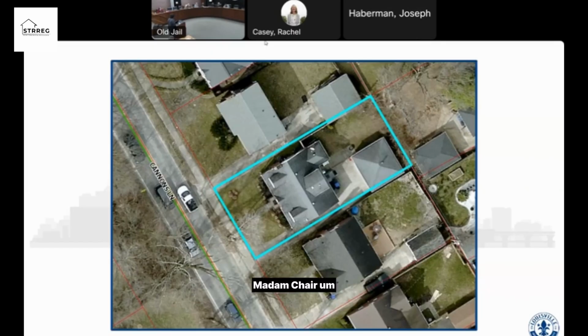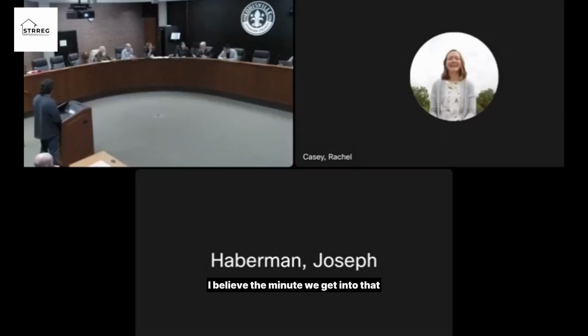Madam Chair, notwithstanding the merits of the proposed additional condition that's been discussed, I'm not really comfortable with that. I believe the minute we get into that, we start making assumptions. We've walked the property, we understand the dimensions, we can understand the sight lines that would be involved, and when the height of this landscaping would be sufficient to mitigate the concerns that were expressed today. We can speculate about that. I believe it takes us way beyond what our capacity and our authority is.